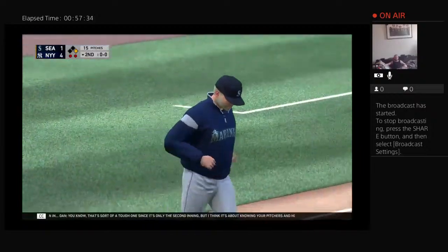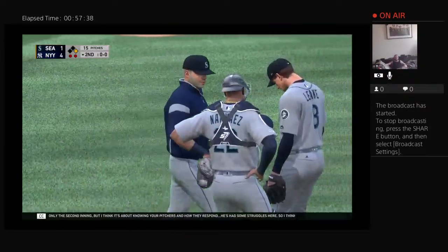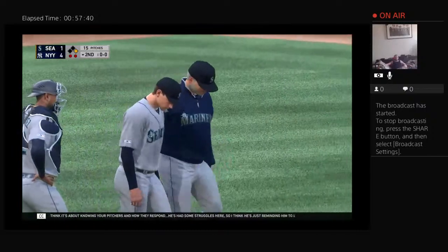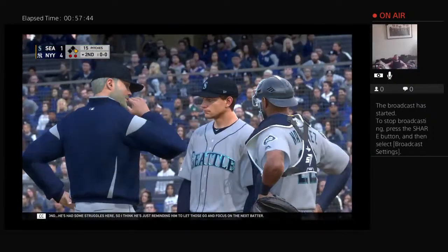You know, that's sort of a tough one since it's only the second inning, but I think it's about knowing your pitcher and how they respond. He's had some struggles here, so I think he's just reminding him to let those go and focus on the next batter.